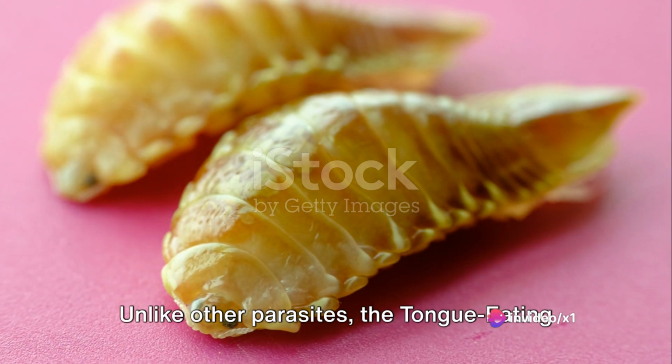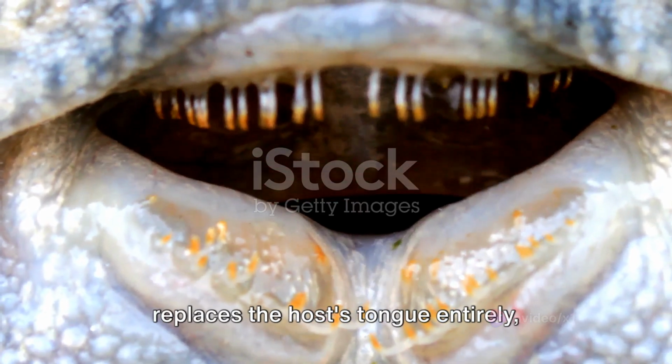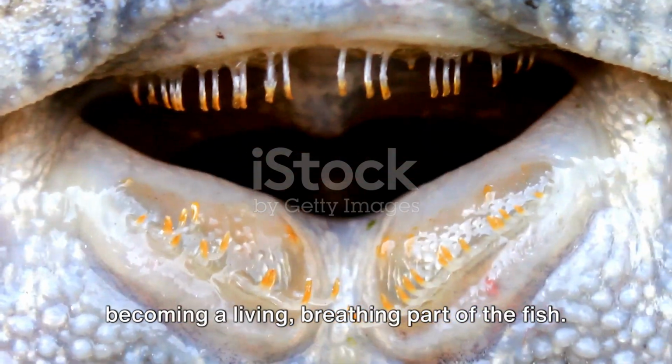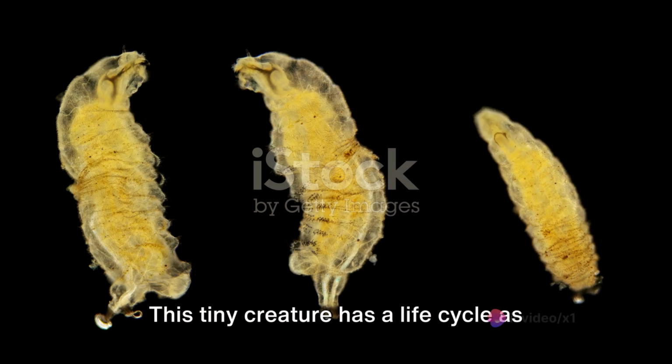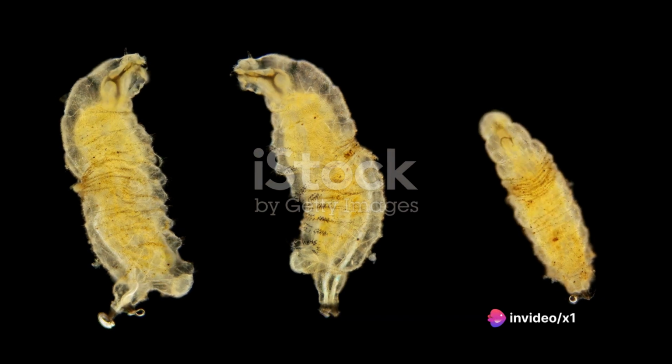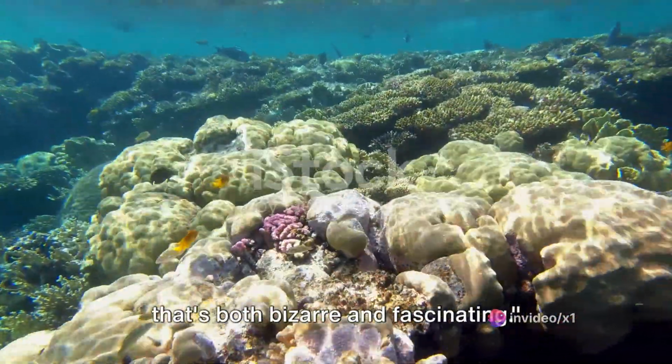Unlike other parasites, the tongue-eating louse doesn't just feed off its host. It replaces the host's tongue entirely, becoming a living, breathing part of the fish. This tiny creature has a life cycle as fascinating as its name suggests. The tongue-eating louse has a life cycle that's both bizarre and fascinating.